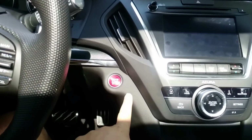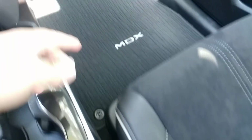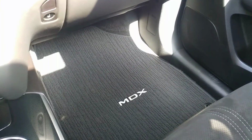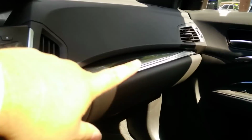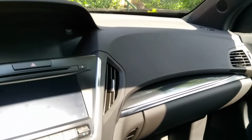Interior wise, not impressed compared to the RDX. This doesn't have the red interior they said it has. It's not necessarily black. It's kind of like a brown color, and it's supposed to be black. There's more brown, but there's no brown in the seats. It's weird. And the office carpet for the floor mat, a little weird, Acura. Trim wise, I know you can get wood trim if you get the Advance. And what else is there to tell you?